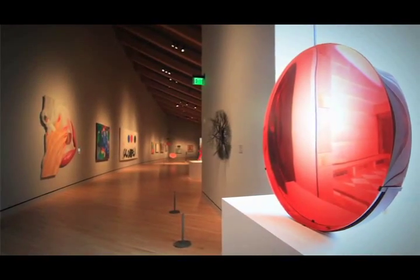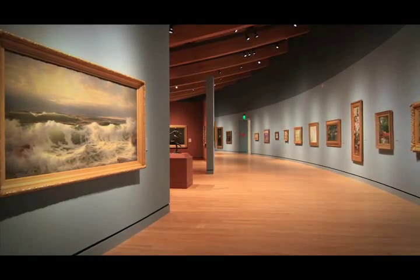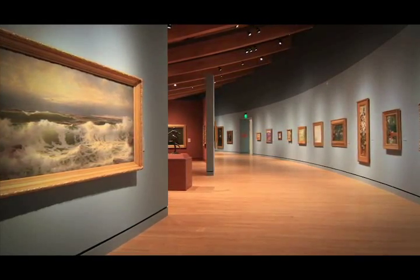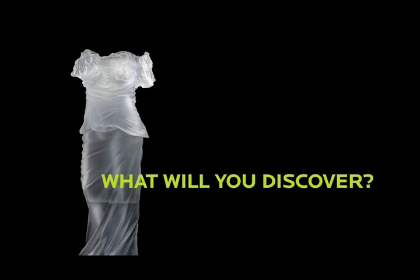You're going to visit the Crystal Bridges Museum of American Art, where the ideas are limitless. Crystal Bridges Museum has over 5 centuries of American art. The collection traces how ideas changed throughout American history. Be prepared to be amazed.